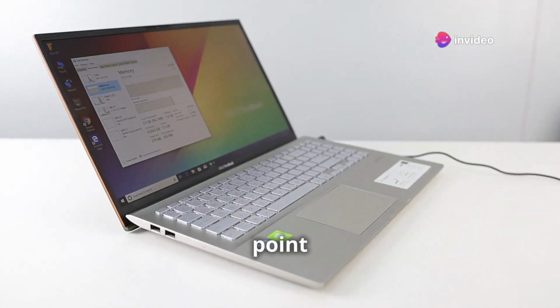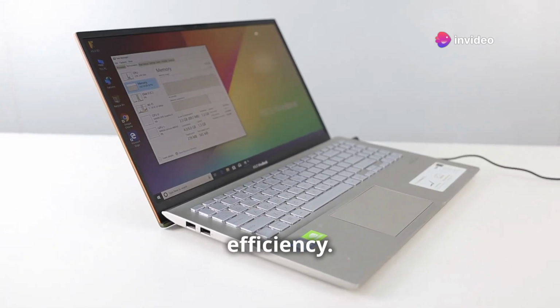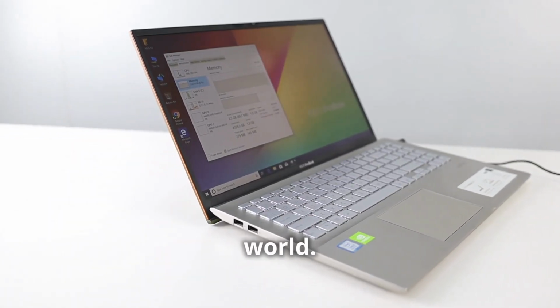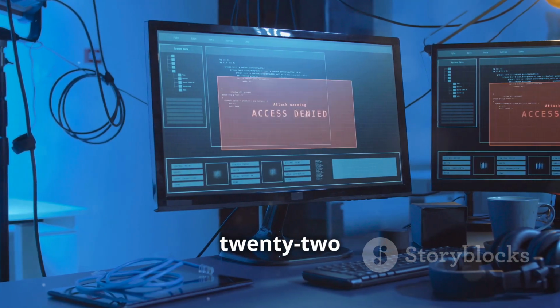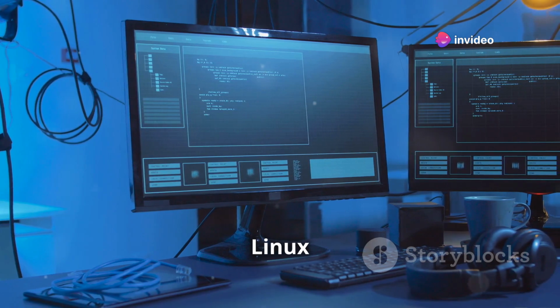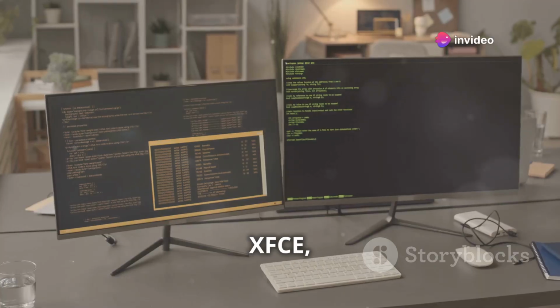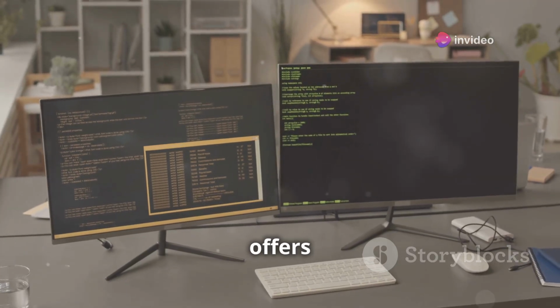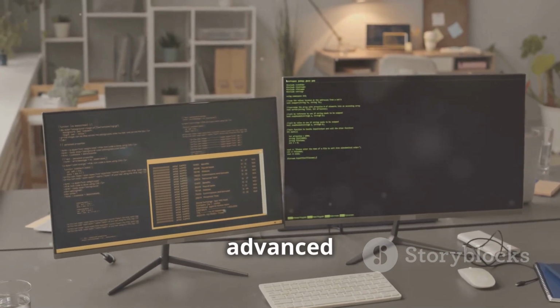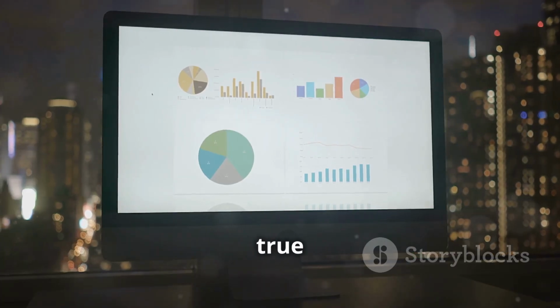Linux Lite 7.0 is known for its simplicity and efficiency. It's designed to be user-friendly, especially for those who are new to the Linux world. And Linux Mint 22 XFCE are popular choices for those seeking a lightweight Linux experience. Linux Mint XFCE, on the other hand, offers a more polished and customizable environment, catering to both beginners and advanced users. But which one is the true RAM miser?